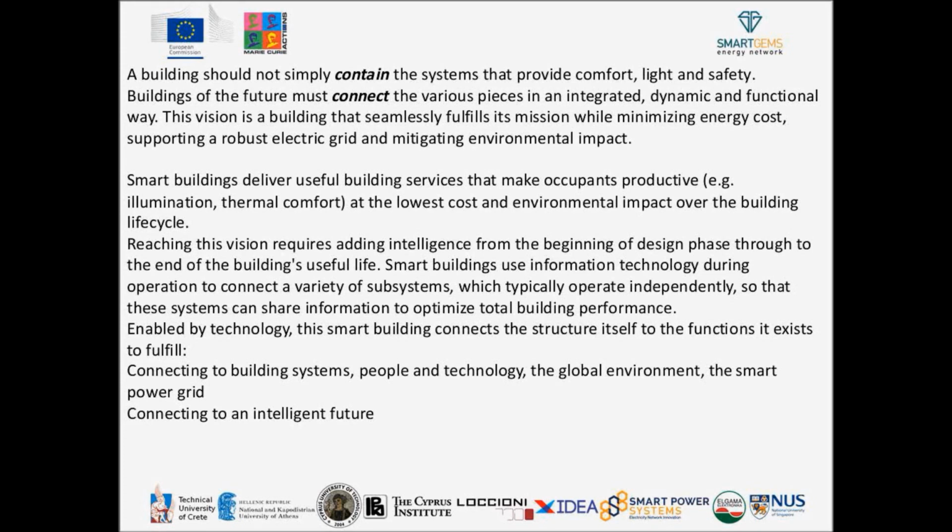So, enabled by technology, the smart building connects the structure itself to the function, connecting to the building systems, connecting to people and technology, to the global environment, connecting to the smart power grid, and consequently to an intelligent future.